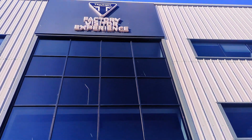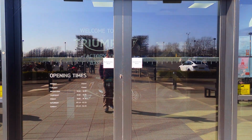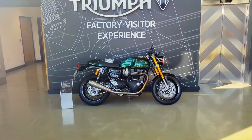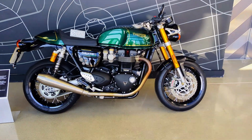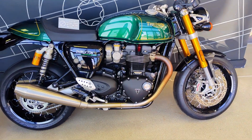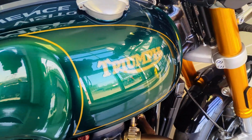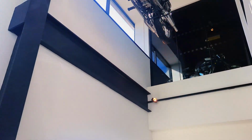There is also a free exhibition at the factory, a cafe and a shop with some great Triumph motorcycles, engines and other bits on display. I can highly recommend doing the free parts known as the factory visitor experience, even if you don't pay to do the factory tour. The exhibition isn't massive. If you did an in-depth look at everything, it would probably take 30 to 40 minutes. But there are a lot of great bikes on display.